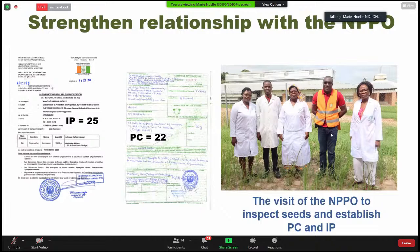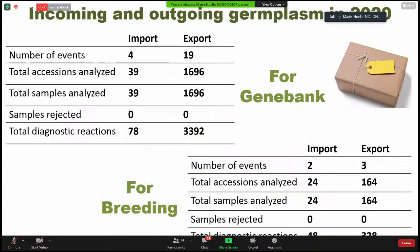In this slide also, I'm showing some results of the work that we did this year in terms of distribution of material from the gene bank and also for the breeding program, the export, and also what we acquired in the gene bank and in the breeding program.